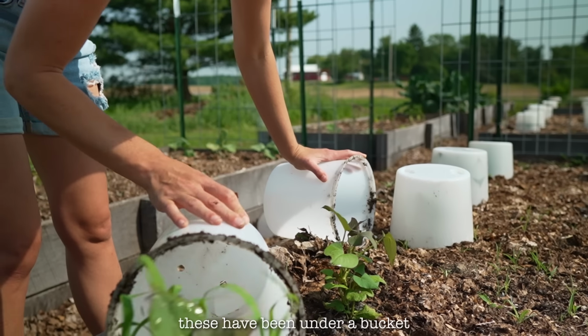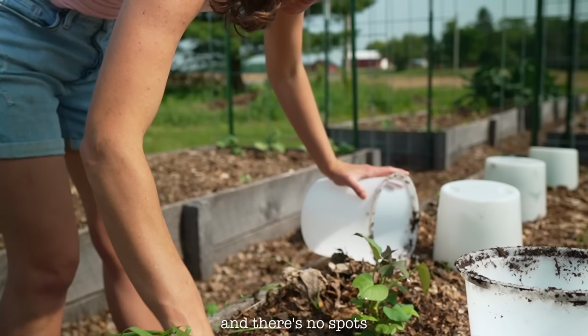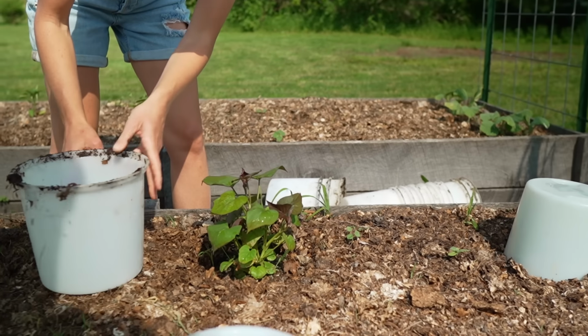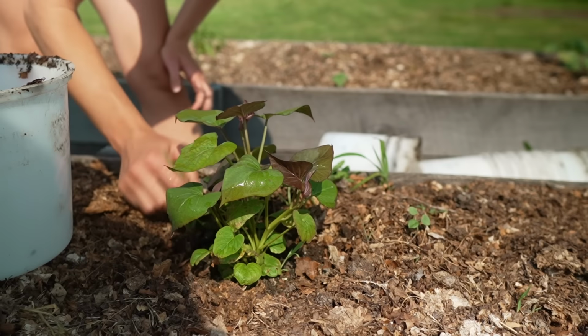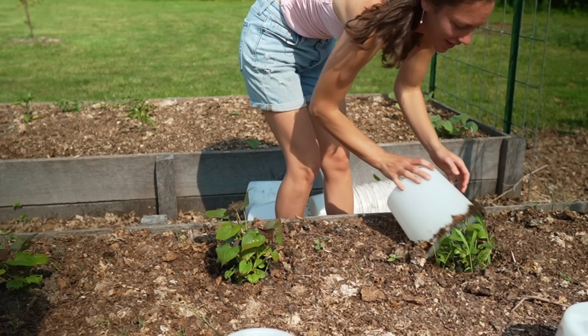These have been under a bucket. Yes. And there's no spots. No spots. Oh! These grew like crazy. I should have kept my peppers under buckets.